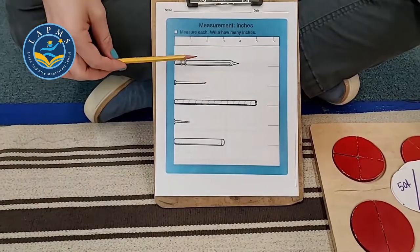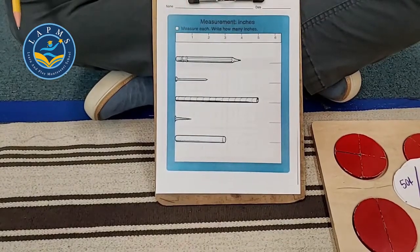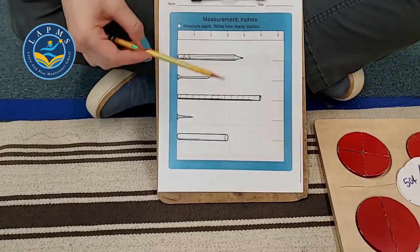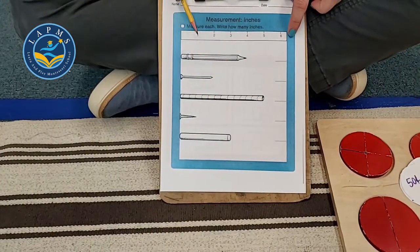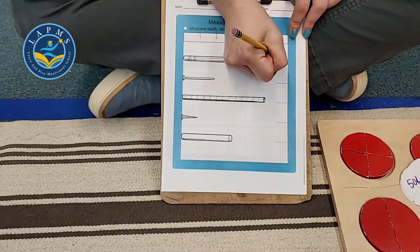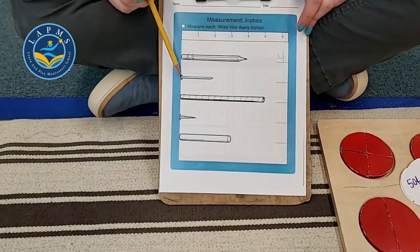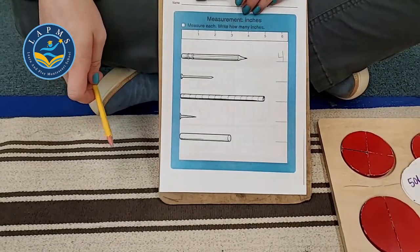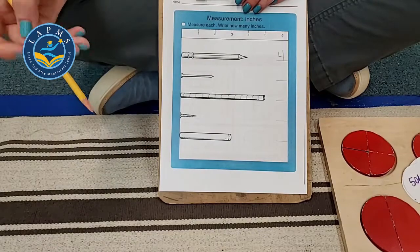Our first one is a pencil. How many inches is that pencil? Is it 1 inch? 2 inch? 3? 4 inches? This is our ruler right here. 1 inch, 2 inch, 3 inch, 4 inch, 5 inch, and 6 inch. How many? 4. 4 inches. Let's see, how about this nail? How many inches is it? You're looking at your paper? How many inches? 1? No? 2 inches. Good.